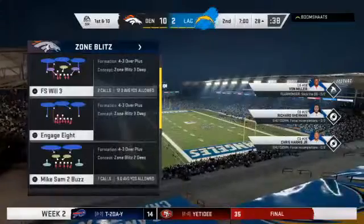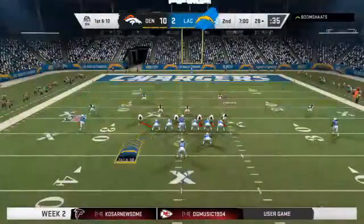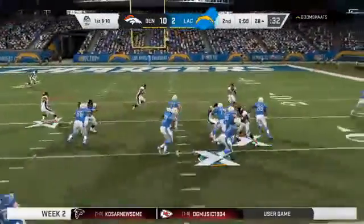We are in for a good one as we're through one on EA Sports. Charger football to start quarter number 2 as they've got it with a 1st and 10. This offense finding its legs now. Here's another 1st and 10.